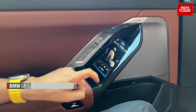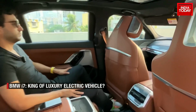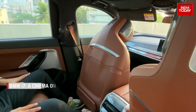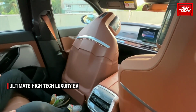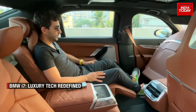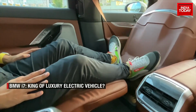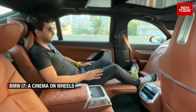You've had a long day at work, it's been a hard day's night, and this particular car knows exactly that. In a matter of seconds, the seat has adjusted to the lounge position that I want. Someone of my height knows that they need this much space. The footrest will then pop out, the seat goes into recline mode, and honestly, with the noise cancellation and the way the cabin is insulated from the outside noise, this feels like a retreat in Goa or Bali.